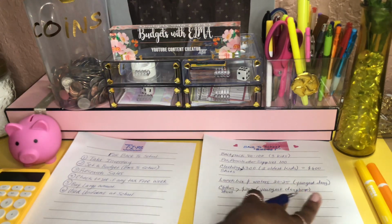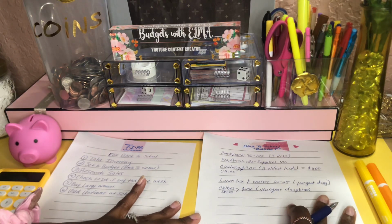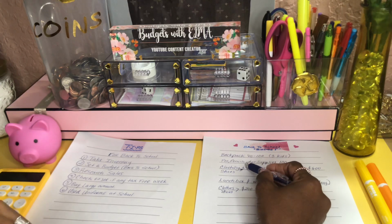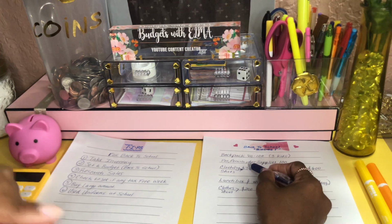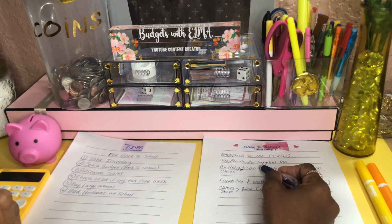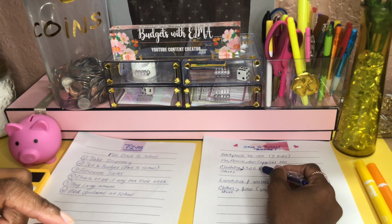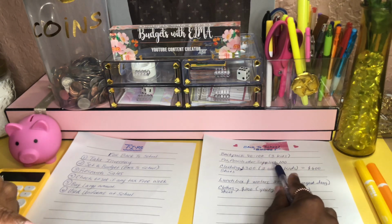So when I calculate everything for back to school, this section here, which includes pencils, pens, and highlighters, pencil pouch, notebooks or folders, planners, loose leaf paper, crayons and markers, rulers, scissors, erasers, and glue, and calculator if needed, will be in this budget here, okay?